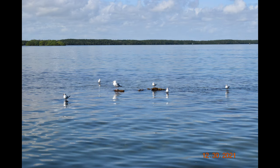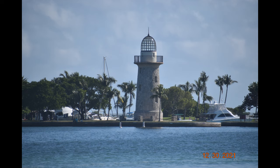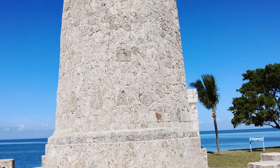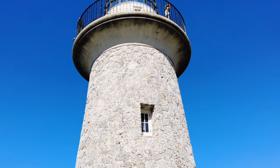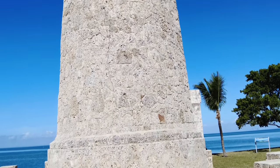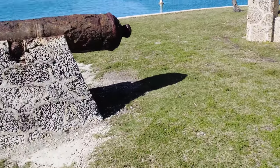Here's a couple of pictures from Caesar's Creek. It was kind of a neat area to visit. And after we left there, we headed over towards the Boca Chica Lighthouse, which was really cool too. It's the bottom of the lighthouse here at Boca Chica Key, I think it's called. It's a cool lighthouse. It's got one big crack in it. I see. Here's a cannon they used to fire off, I guess.